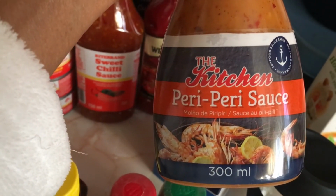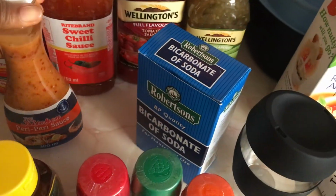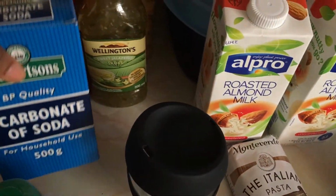It's a peri peri sauce, but where's the peri peri in this? It's not hot at all. Yeah, so let's move on.